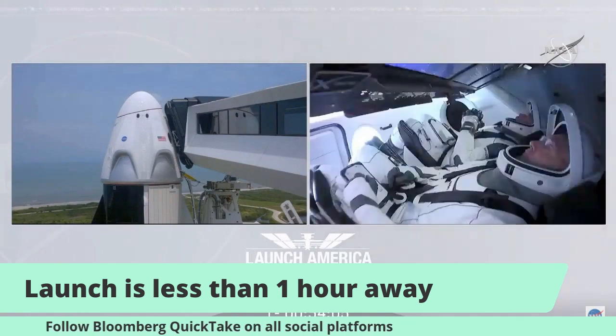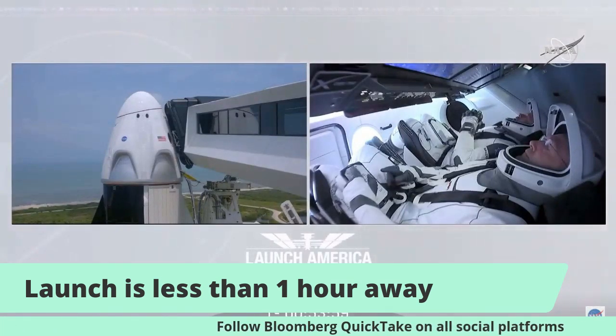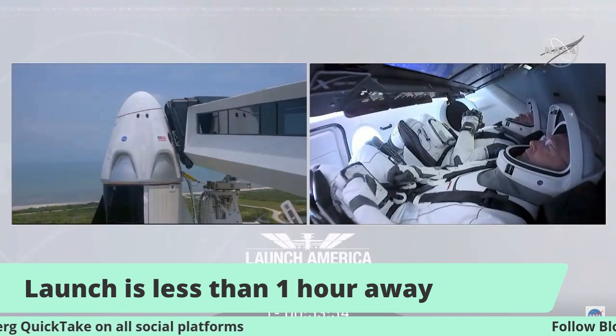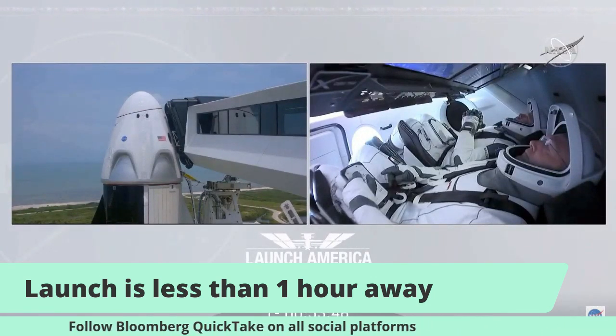This is CN Countdown 1. Technical pull is complete. No constraints to proceed into launch escape system arming and propellant load. And there's that call out that the crew is ready. They are ready to load prop onto Dragon. So we are pushing forward towards T0.